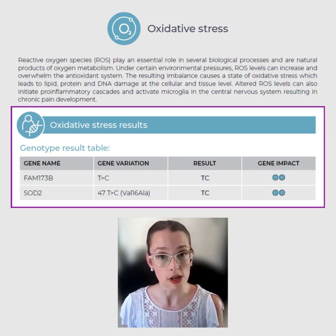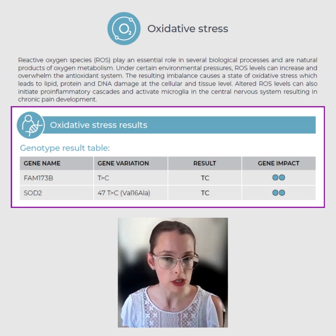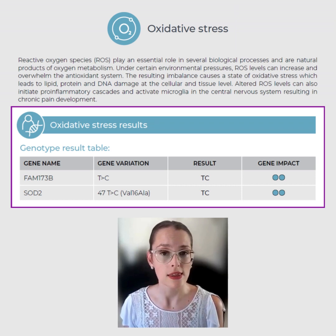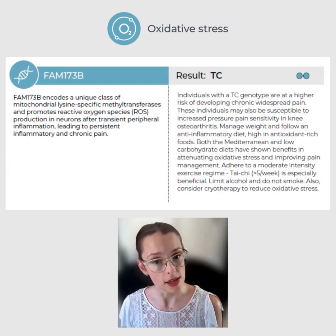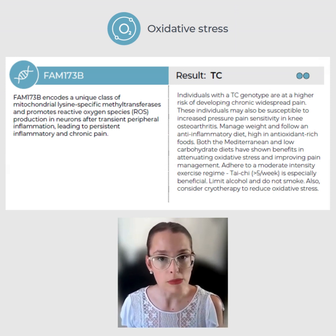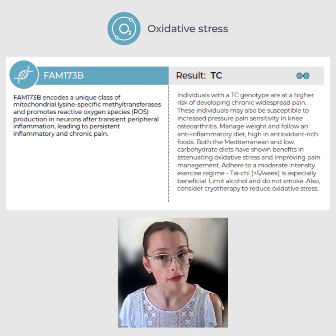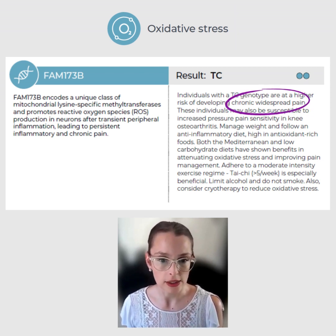What we see for Nicola's results is that her body, at her particular neurons or the nerves, produces more of these free radicals. And because of that, she is at a higher risk of a lot of inflammation, and specifically in her peripheral body, so her arms and legs. And so then there's more of these free radicals after inflammation has occurred. And then because of that, just general overall widespread chronic pain.